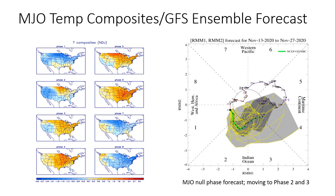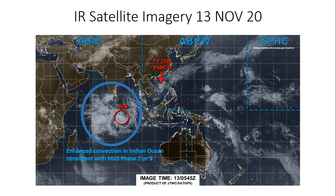Now, the inner circle, again, as a reminder, that shows you if the specific dots or the lines are within that very tiny inner circle of this MJO phase diagram, that generally indicates the MJO is in a null phase. So we just came out of a null phase. We're still fairly weak in phase 1 today, November the 13th, 2020, heading to a little bit more amplification there in phase 2. And we would expect that because of the convection there in the Indian Ocean, right? You see phases 2 and 3 on the diagram at the bottom. That correlates to rising air motion, enhanced convection in the Indian Ocean. And look at this, the satellite image is showing that at the present time.